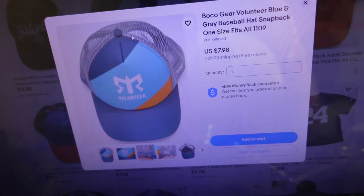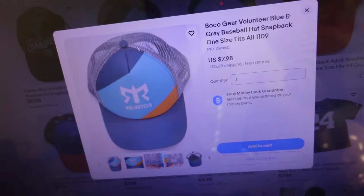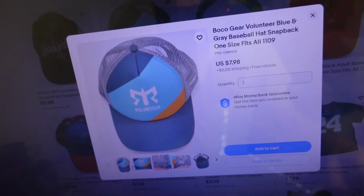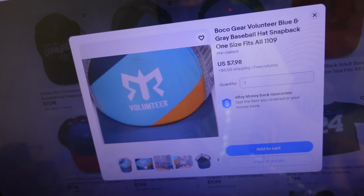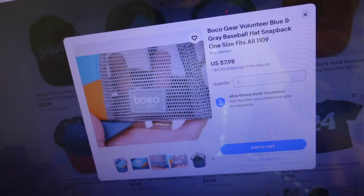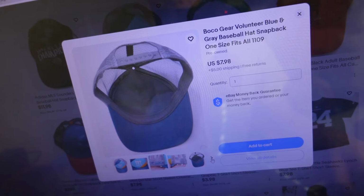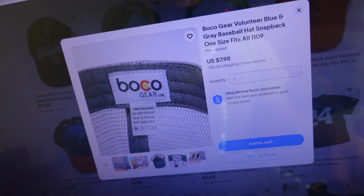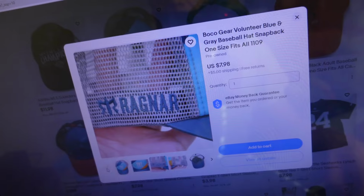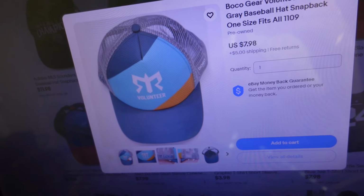Up next we got this Boca Gear Volunteer blue and gray and orange baseball hat snapback, one size fits all. $9.97 down, price down to $7.98 on sale right now. It says Volunteer across the front there, with the blue and the orange. And this is part of the Ragnar relay race. I guess they gave these out. It's a Boca Gear hat, as you can see there, branded Boca Gear. Nice snapback with the vented back there. 100% polyester and a single snap in the back there. So nice looking, fresh looking, clean hat. I think they probably gave these out to the volunteers, but definitely one you could wear this summer.